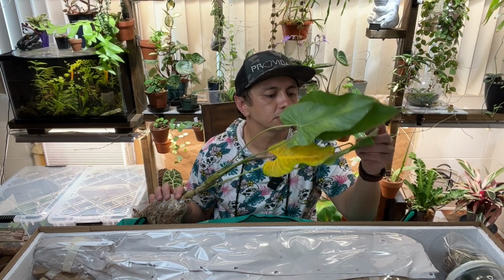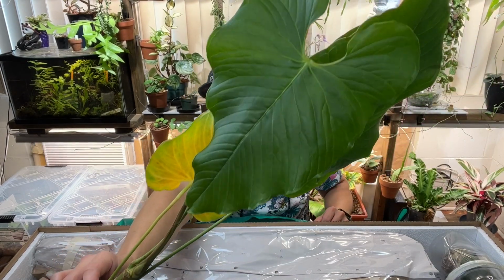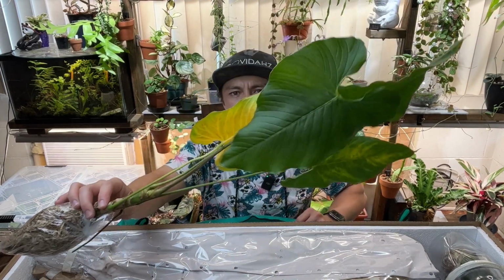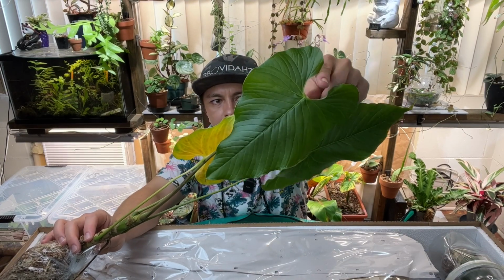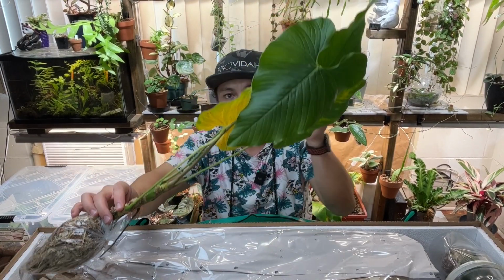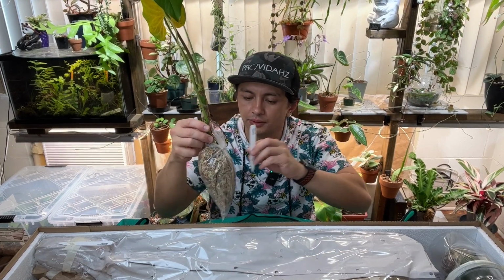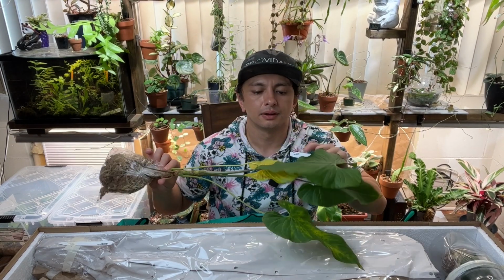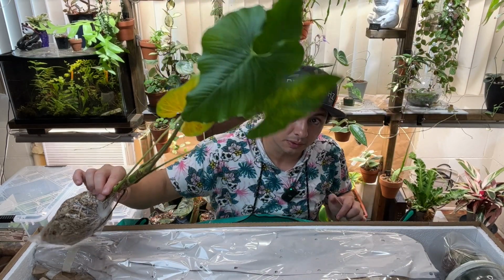This doesn't look like rugulosum to me. Let me show you the leaves on this guy, and you guys can tell me what you think. I don't think that's rugulosum. I don't think I got the plant I wanted. Rugulosum has more of a round leaf. This has some high lobes, a deep sinus, a pretty wide sinus. So I don't think this is Anthurium rugulosum. I will keep the ID with the plant, but I think maybe the ID was put on the wrong plant. Still a really pretty Anthurium, and I think I did order an Anthurium that looks very similar to this.